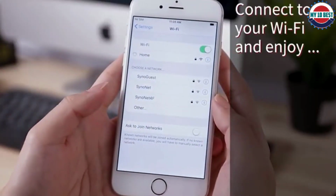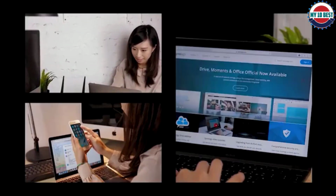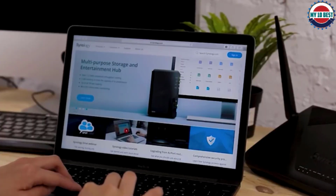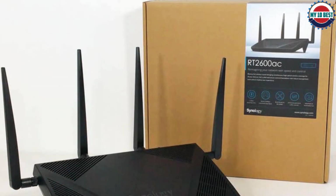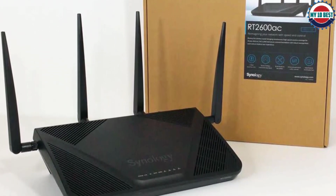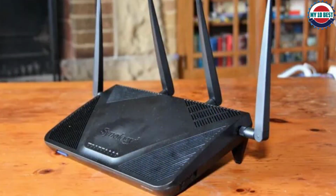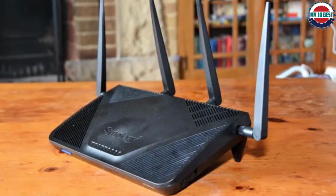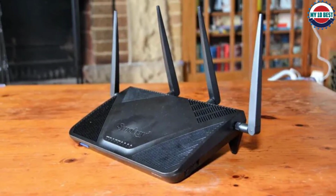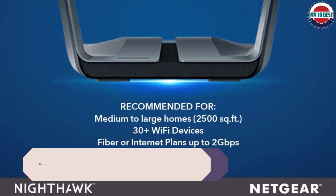With dual-band Wi-Fi offering up 2.6 gigabits per second of bandwidth and 4 beamforming antennas, the RT2600AC provides more than enough speed and coverage for an average-sized home, so you'll have no problem with streaming, video calling, and gaming. There's also the usual set of 4 gigabit Ethernet ports and a pair of USB ports around the back, and as an added bonus, the RT2600AC also offers an SD card slot, so you can easily share your media files with your whole family.